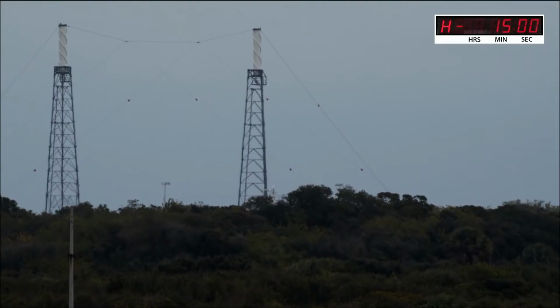This is Astra's first launch from Cape Canaveral Space Force Station. It follows a series of test flights that the company has flown from Kodiak Island in Alaska. The company's most recent flight back in November was the first Astra mission to successfully achieve orbit.